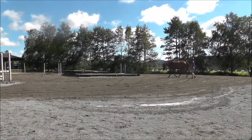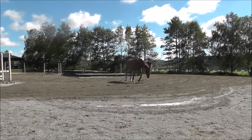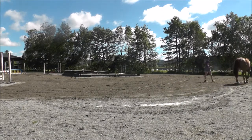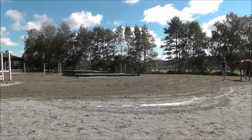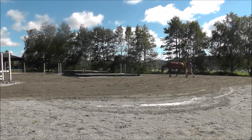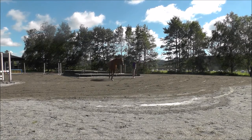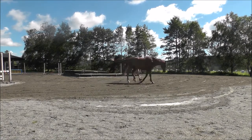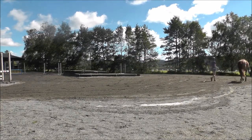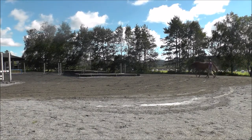There came a horse that's been out riding outside. Here I feel she has a nice flow through her body. You can really see that she's moving through her body, and it's a nice wave through. Then again, she floats out with her shoulder, and I correct her, and she gets a bit stressed. So I will try to not push her as much next time.